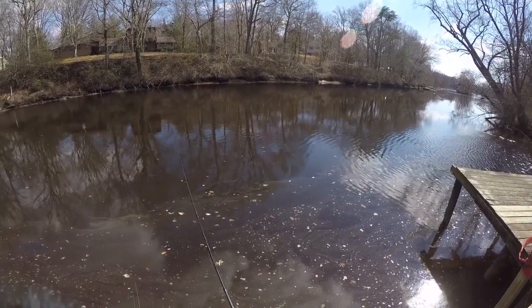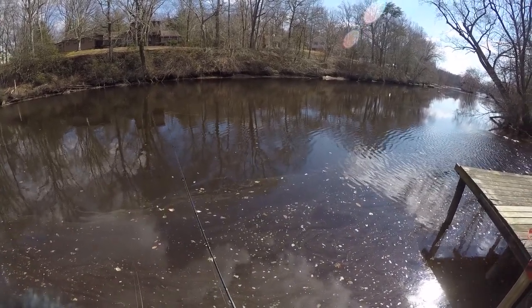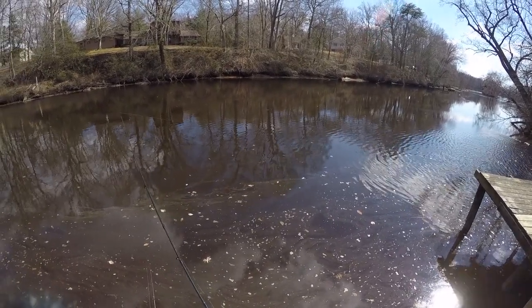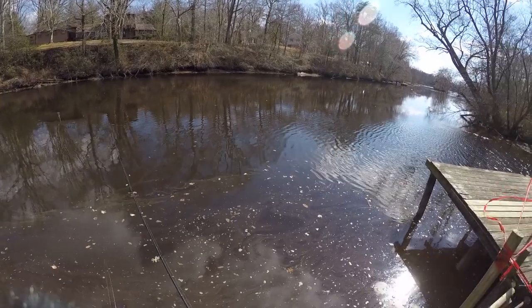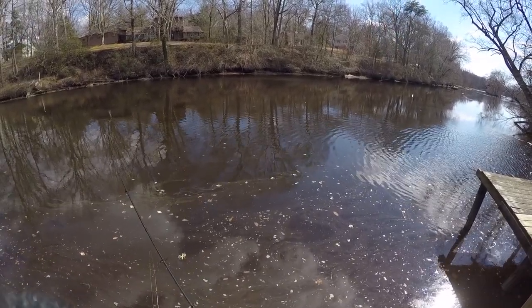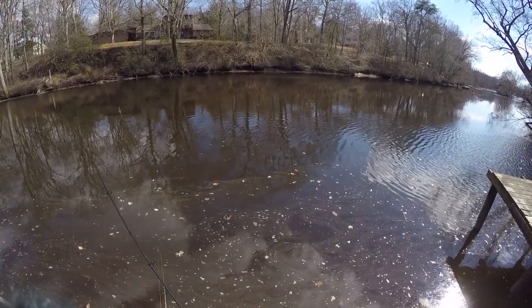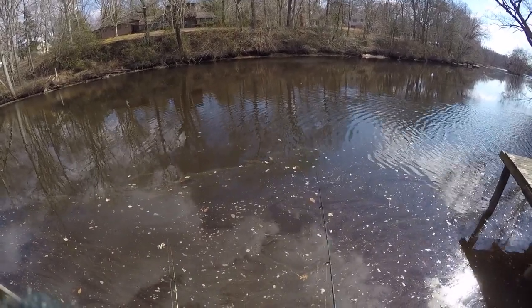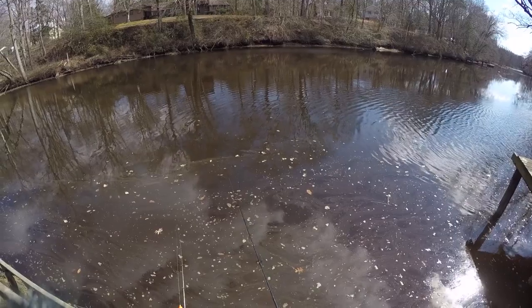Tide's coming in very, very heavily. Looks like it's the bottom part of the incoming because there's still a lot of bank visible. So that suggests to me that there's still a good bit of incoming tide to enjoy. You want to be fishing the moving tide, in my experience, in this, if you can.